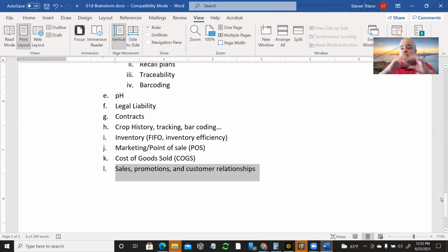And we're going to spend the semester talking about each of these things, and some in great detail, some in less detail. And it's really important that you think about how these things fit together, how they make the product that came out of the field, out of the greenhouse, out of the grower's hands, into something that the consumer is going to put in their refrigerator, put in their pantry, put on their plates.